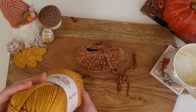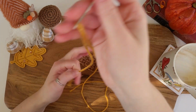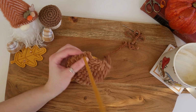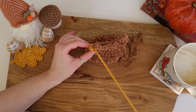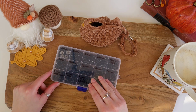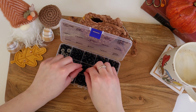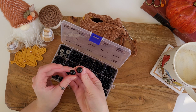I really love this color, this marigold color. I kind of want a sweater out of it. I don't know. But I made the beak a little bit bigger than suggested because I was using a thinner yarn. And then it was time to pick out the eyes. I used, I believe, my 14mm, which are my biggest of the beady eyes that I have.